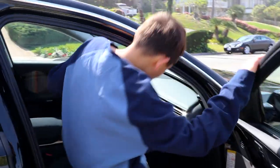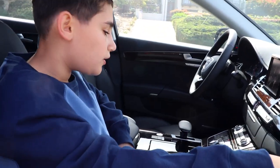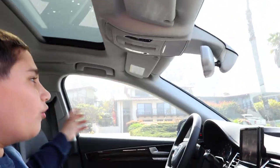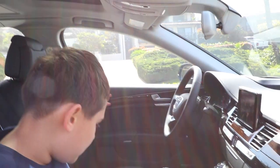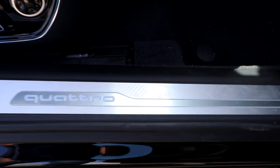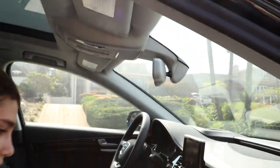As we come around to the front, you also get that nice elegant feel when you enter the car. You have the nice wood trims here, quattro, stitched leather, nice sunroof. Everything you need is in stitched leather or wood. The door panels, especially this kind of fabric here, is really nice to the touch. Got the quattro here, and at night, the moonlights are especially pretty, and especially the red lights around the car.